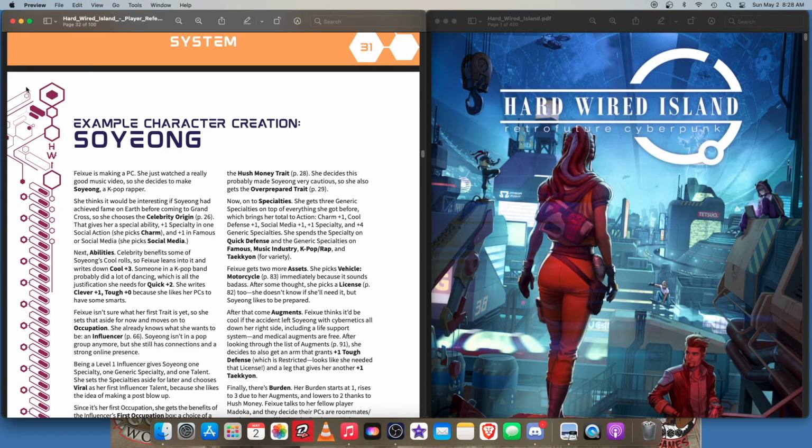And of course here we have an example of character creation. Soyoung, and you can see Faizu is making a PC, and it walks you through, and I love it because he's a K-pop rapper. It just strikes me as funny, because I've actually gone on YouTube and watched a couple of those K-pop videos, and I wanted to gouge my eyes out with a hot spoon, but that's just me, and I'm a grognard, so that's not my kind of music. But I thought it was kind of funny, and it is appropriate for this setting.